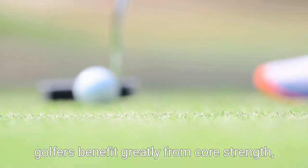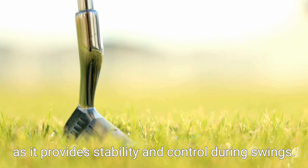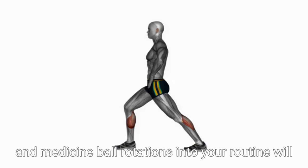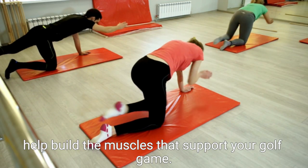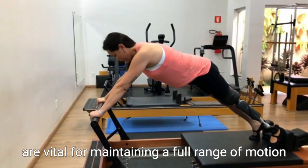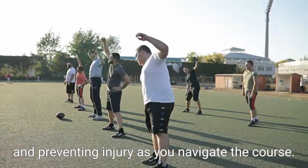To begin, golfers benefit greatly from core strength, as it provides stability and control during swings. Incorporating exercises like planks, Russian twists, and medicine ball rotations into your routine will help build the muscles that support your golf game. Alongside strength training, flexibility workouts, including yoga or dynamic stretching, are vital for maintaining a full range of motion and preventing injury as you navigate the course.